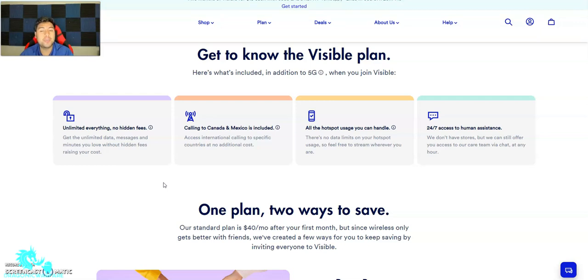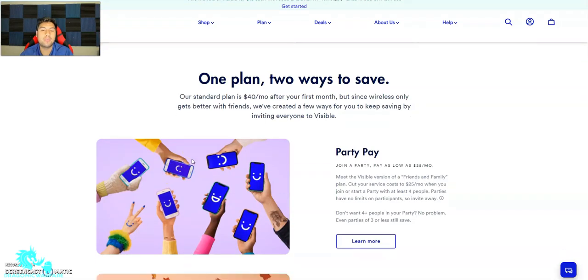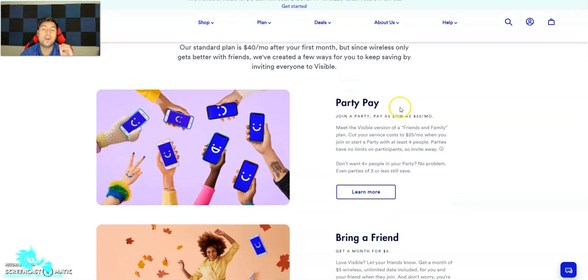Another cool thing is the hotspot. It says all the hotspot usage you can handle, and there's no data limit on your hotspot usage. So feel free to stream wherever you are. And of course, 24/7 live chat. They don't really have a number you can call, but they do have live chat, and everybody really likes the live chat.